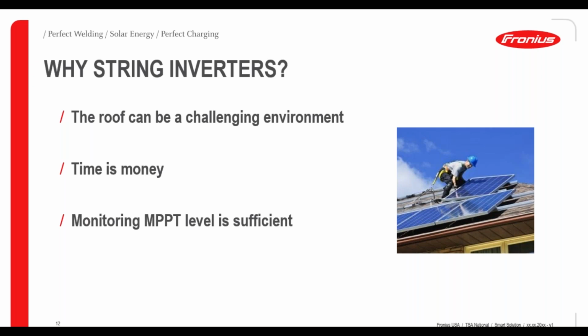The funny thing is when I hear about people doing this, it cracks me up because what they've just done is created MPPT level monitoring. Exactly that. Okay, we go right back to the MPPT level, right?